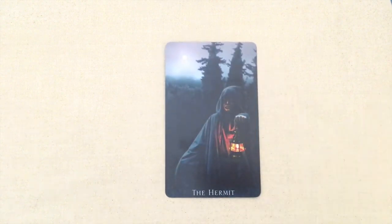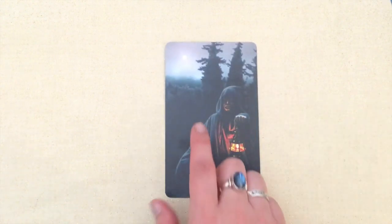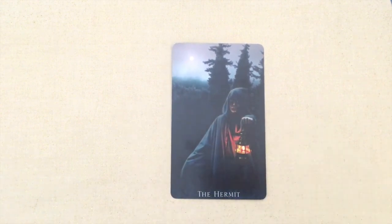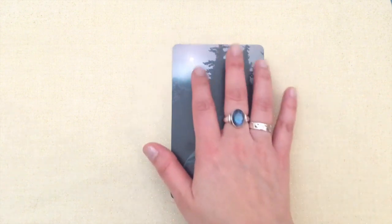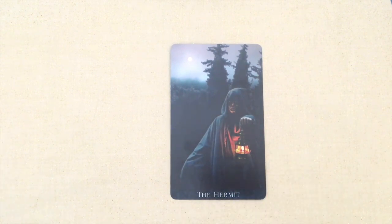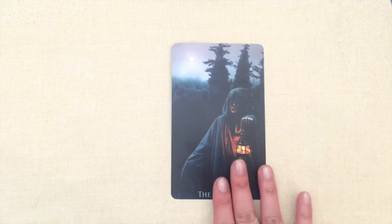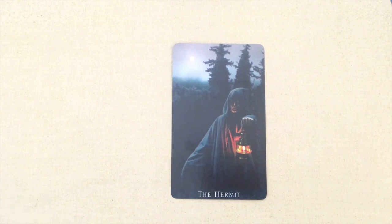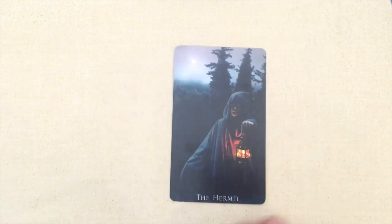Creepy hermit dude? Not creepy, no. I mean, he might be a little tired, might have some bags under his eyes, but he's been on a journey, and he will find his solitude. He will be able to attain what he's after, that introspection. He will be guided by the moon and his lantern, and he'll be fine, and it's gonna be fine. And this is just a wonderful reminder of seeking that introspection, seeking that inner light.